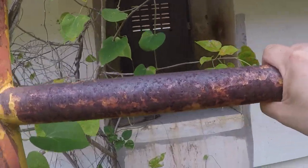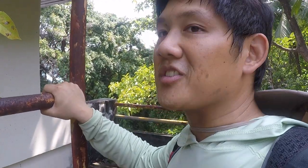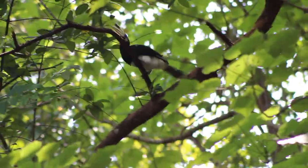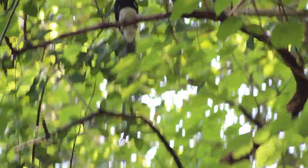The upper floors may provide the blind and a vantage point we need to spot these birds where they're most comfortable. Well, it feels solid. Hours go by, with little to no indication that the birds are around. Whoa! Just sitting in that tree behind us is the creature we've been searching for, the pied hornbill.